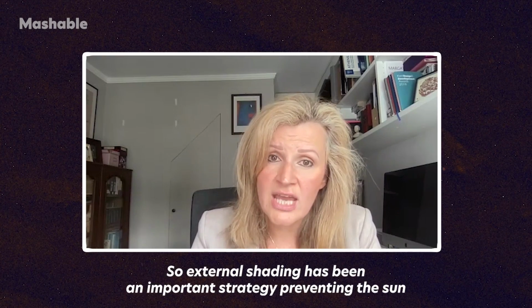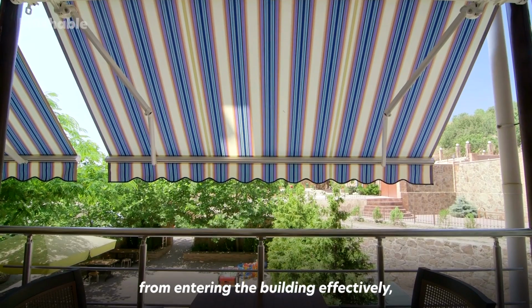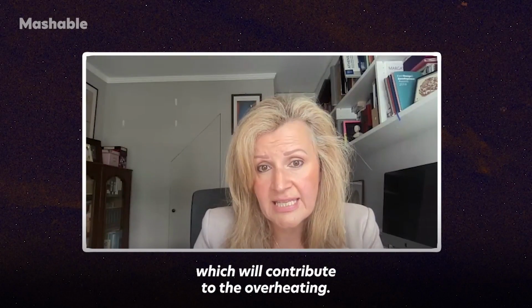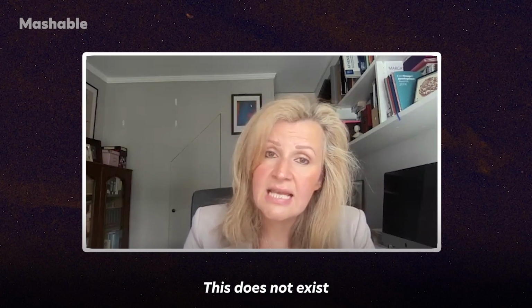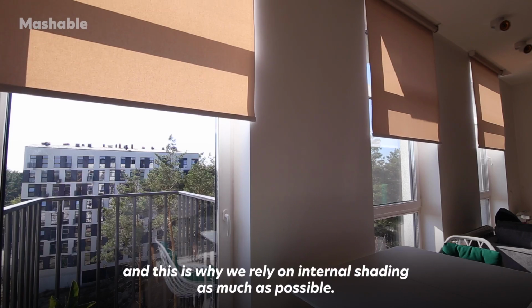So external shading has been an important strategy, preventing the sun from entering the building effectively, which will contribute to the overheating. This does not exist, and this is why we rely on internal shading as much as possible.